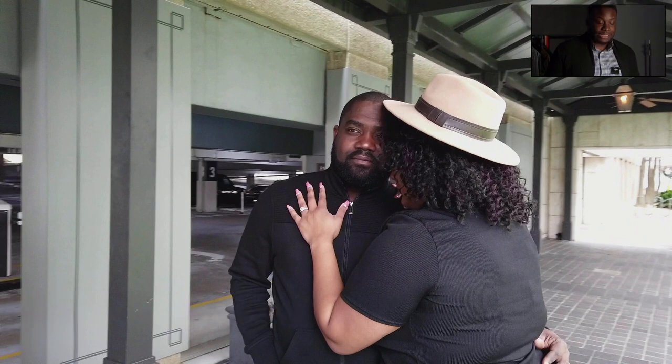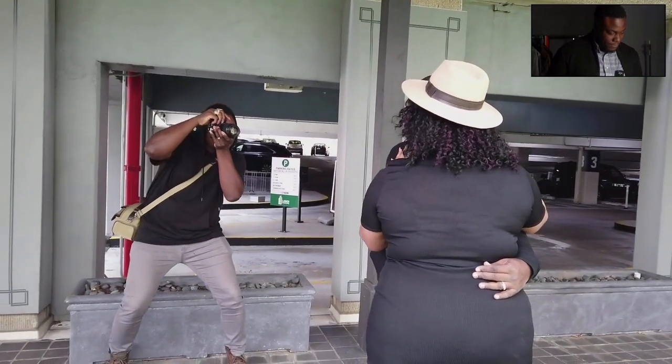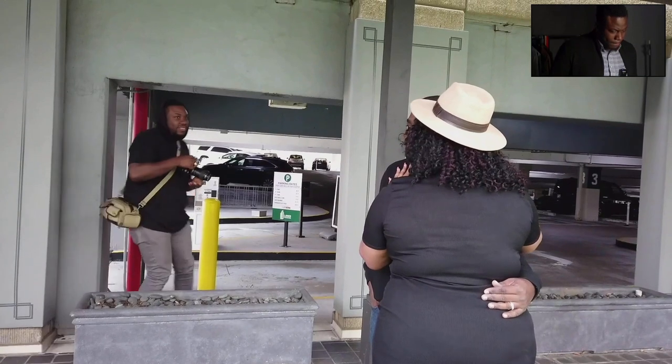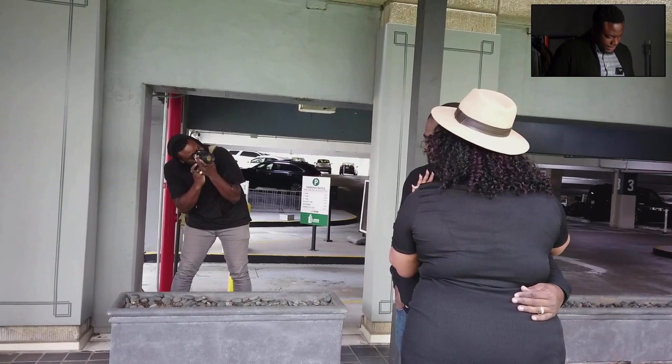This one thing, guys, in my engagement sessions, I am a heavy believer in touch. Like, you must show that this couple love each other. So touch is everything. I think something's about to come up here.